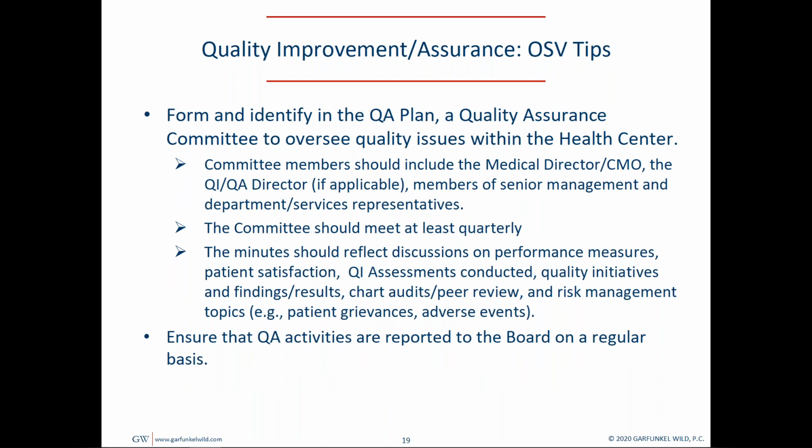So QA, you need to have a QA committee, right? You need to designate who's on that committee. It really should be representatives of all significant departments. You need to have at least quarterly meetings. You need to be reporting to the board at least on a quarterly basis. You need to have meeting minutes. You need to be checking measures. Hopefully you're checking your UDS measures, reporting on them, and reporting on things that are good and bad and ways of improving.